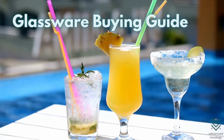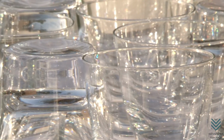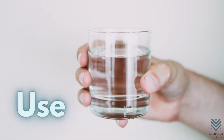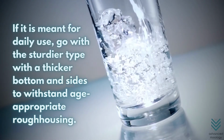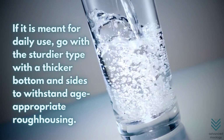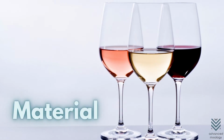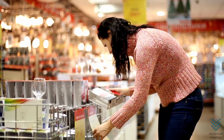Glassware buying guide. Before you jump into buying your glassware, check out the tips listed here so you can be more informed. Use. When you are buying glassware, consider its use. If it is meant for daily use, go with the sturdier type with a thicker bottom and sides to withstand age-appropriate roughhousing.